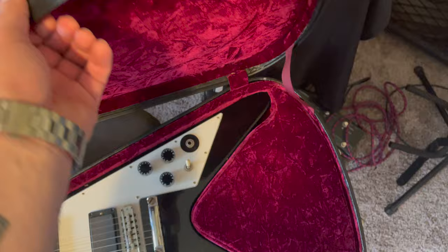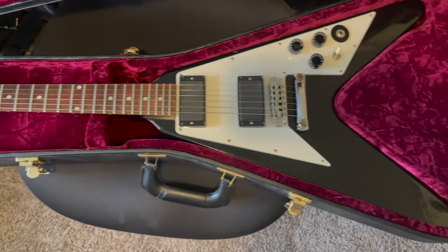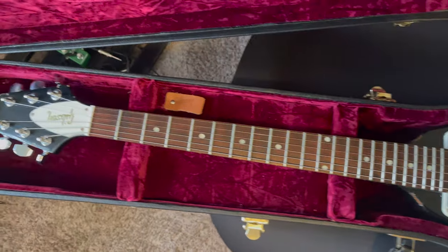So I got this guitar at Chicago Music Exchange in Illinois. I had traded in quite a few guitars to get it. It was pretty expensive. It did come with a hard case. It's a really nice custom shop case.